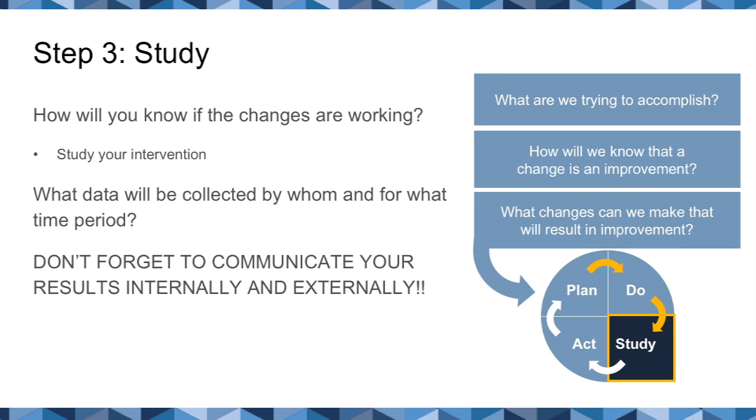How are you going to know if your changes are working? You do have to study your intervention, and you have to decide who is going to do that data collection and for how long, what time period. You must not forget to communicate your results both internally within your NICU and externally. We made sure that administration knew what our results were. That's a very good practice to follow when you're doing any kind of PI study.